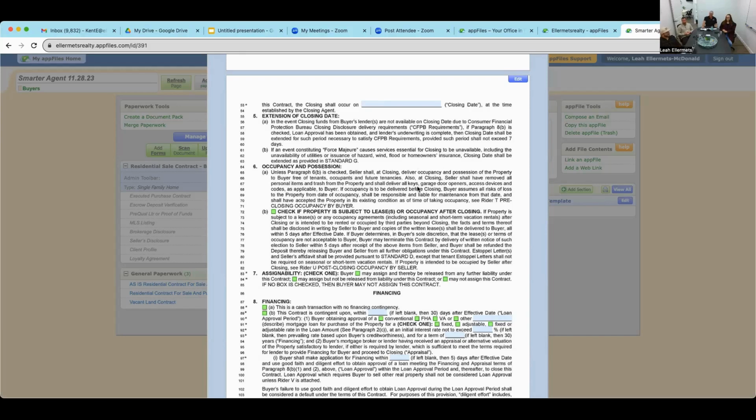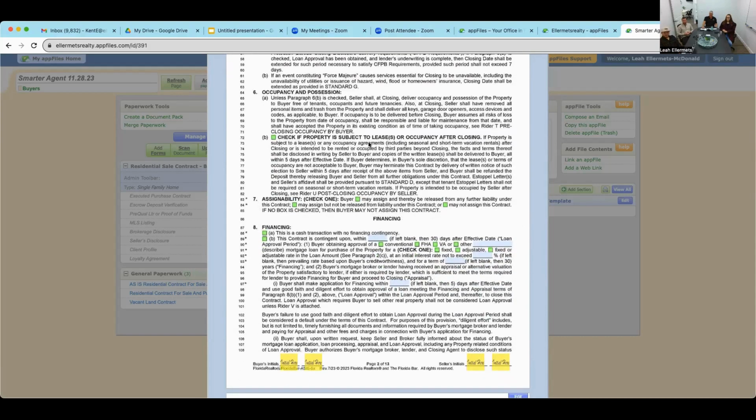Guys, we have these in our app files, the way we like to see them filled out. We're just going back through it so we explain why they're filled out that way, right? Property subject to lease or occupancy after closing. There are home sellers that go, hey, I'll sell it to them, but I want 10 days after closing to move out. That's not an unreasonable request, except for the fact that what are they going to take with them?